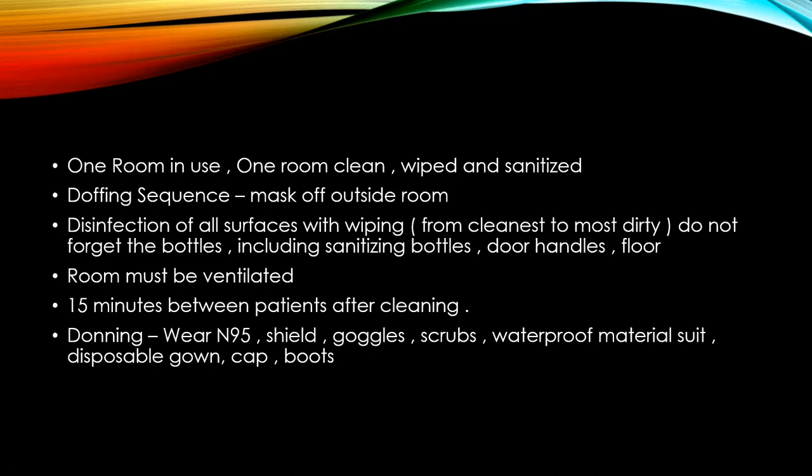This is what I wear. I wear an N95. I wear my shield, goggles, scrubs underneath. I also have this waterproof material suit that I had sewn, which is pretty comfortable, and it's nice now that winter's coming up. A disposable gown, especially for things like pure air, PRP, but I've just started wearing the disposable gown anyway, caps and boots. It might seem excessive, but I think it's better to err on the side of caution, like I've said.